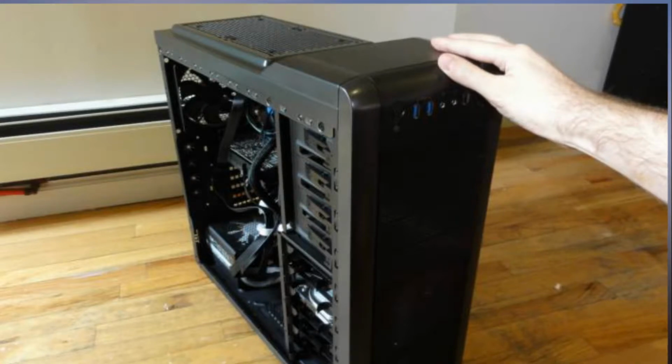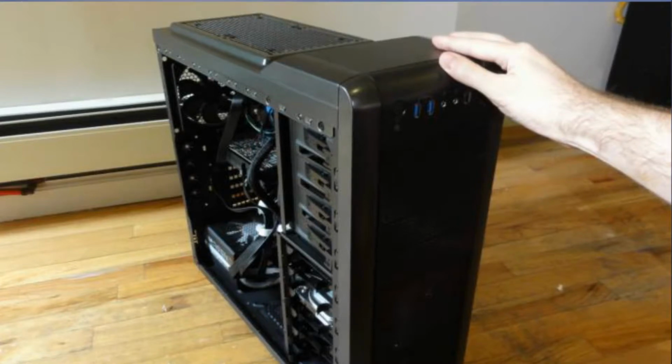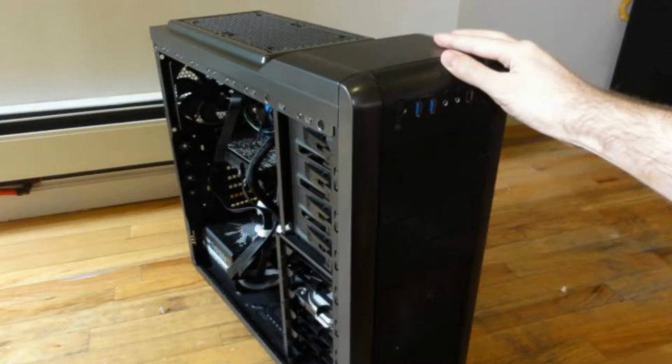Exact sizing varies from case to case, but most mid-towers run up to roughly 18 inches high and 8 or so inches wide. Mid-tower PCs are probably the most common form factor and have enough room to fit systems with a closed-loop CPU cooler, a couple of graphics cards, and a lot of storage.